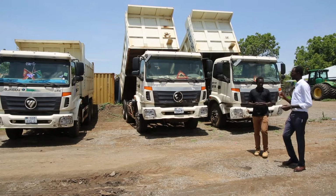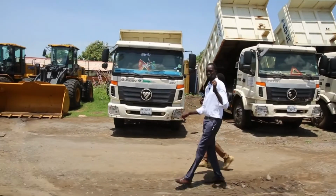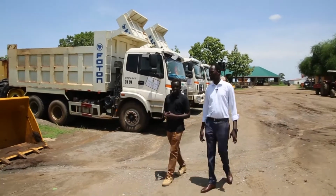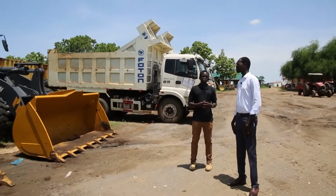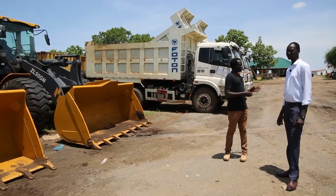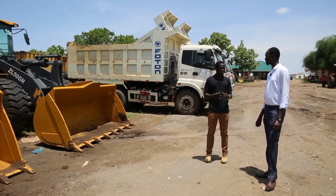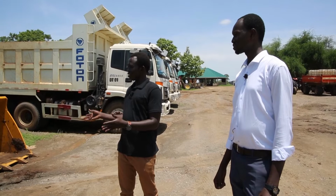We are also seeing that you have equipment that looks like road construction equipment, like bulldozers. What are they used for in the farm? You know, in farming you need all the necessary equipment that will help ease your work. Previously we had a lot of issues when we started planting or bush clearing. We were hiring the equipment from different companies, and it was too costly for us. If we had started in the first place, I think we would not have invested a lot in bush clearing, because this equipment helps a lot.